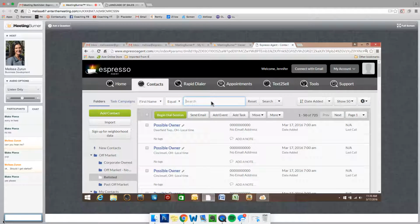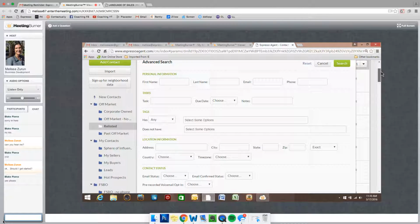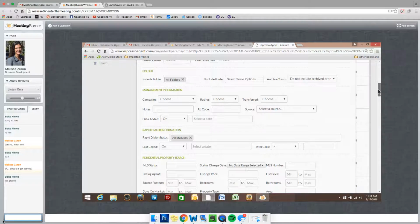But what you'll probably end up doing is each morning, you're probably going to go to your advanced search, because this is where you're going to be able to target very specifically who you want to speak with each day. And it's just like running a search in your MLS, in fact. So if you want to call a certain zip code, you can do that. Maybe you want to call within a 5-mile radius around that zip code. Okay. Or you can come down here.